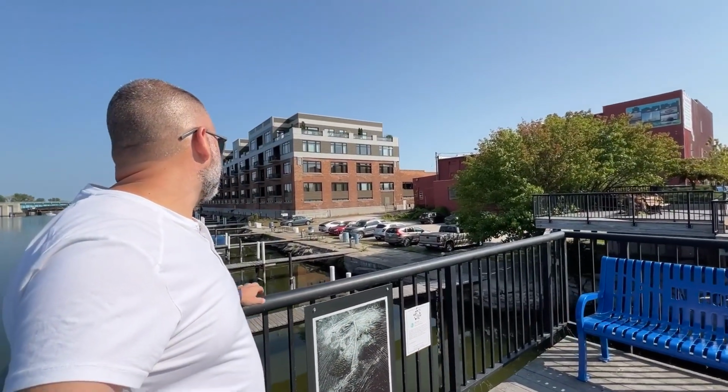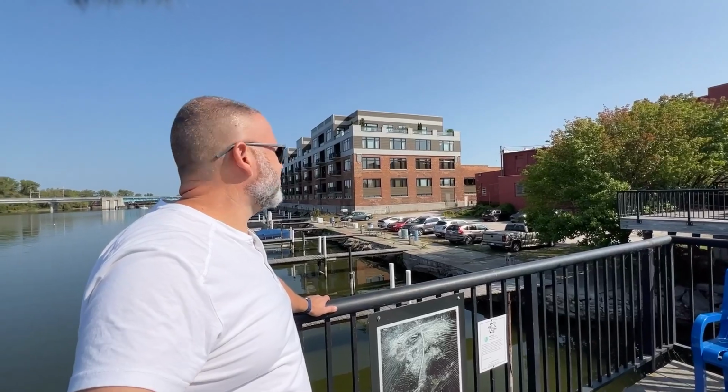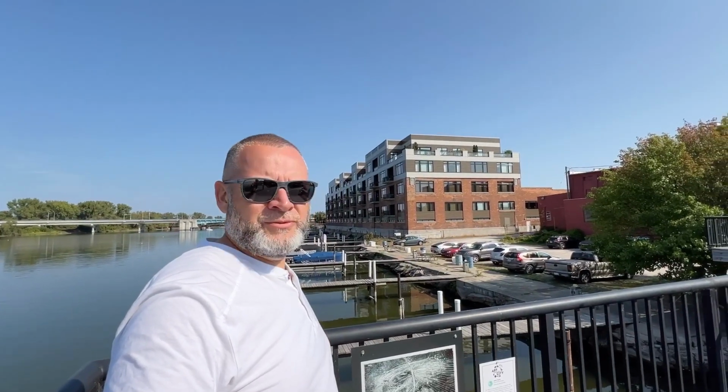I'm going to tell you a little bit about the condos that are surrounding me. So behind me, you can see the Water Street condominiums. That's a newer building. I think it's about 15 years old or so. And you see the penthouses up on top. Those can go for over $1 million. Those are beautiful, large spaces.